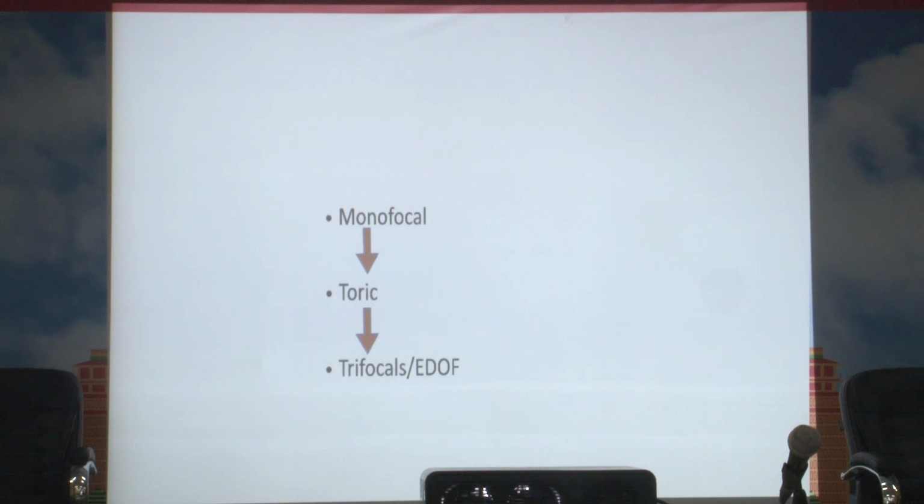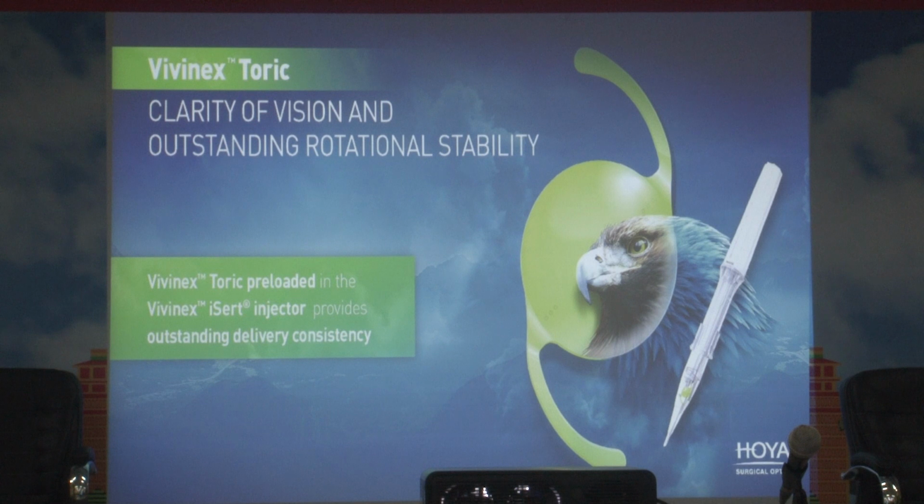So that's exactly what happened in my case. I tried the iCert and the Vivinex multi-cert first. I was very happy with the way it behaved post-operatively inside the bag, inside the eye. Then I went on to the torics. I was very happy with the torics. Now I'm ready and eagerly waiting for the trifocals to be available in my inventory so that I can go to the next segment. So that's how it's been in my case. So that's how I desire it should be in everybody's case. Now let's come back to the subject proper. So this is the IOL that we are going to discuss briefly.